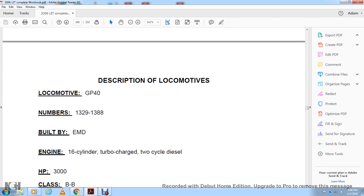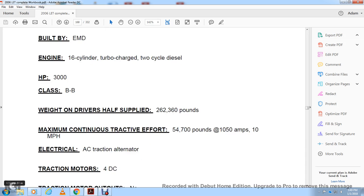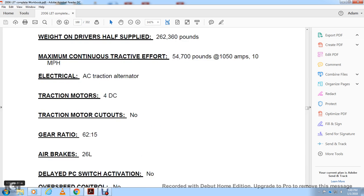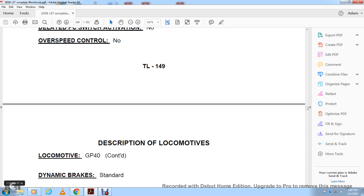GP40, 1329 to 1388, EMD, 16-cylinder turbocharged 2-cycle diesel, 3000 horsepower, class BB, weight on drivers half supplied, 262,360 pounds, maximum continuous tractive effort 54,700 pounds at 1050 amps at 10 miles an hour, electrical AC traction alternator, traction motors 4 DC, traction motor cutouts none, gear ratio 62 to 15, air brakes 26L, delayed PC switch activation none, overspeed control none.